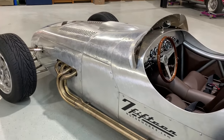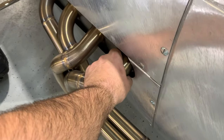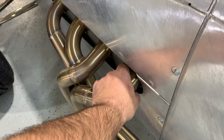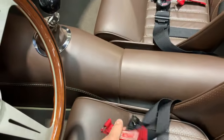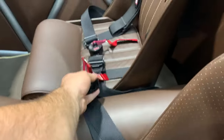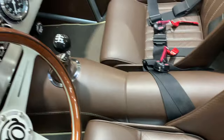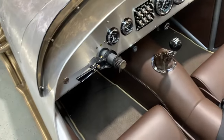So let's fire it up for a cold start. As you can see here, the car's very cold. It has not been run. Very quick release steering wheel makes getting in and out of the car much easier.